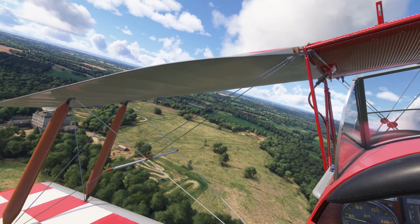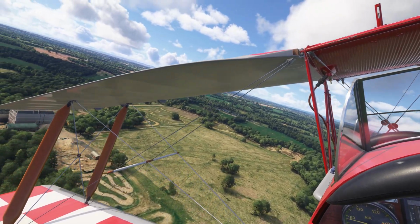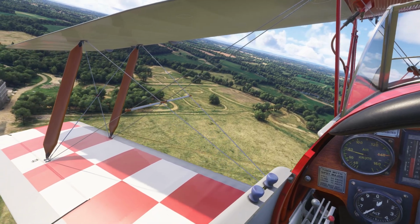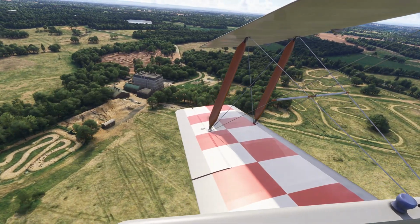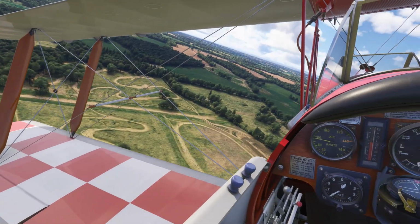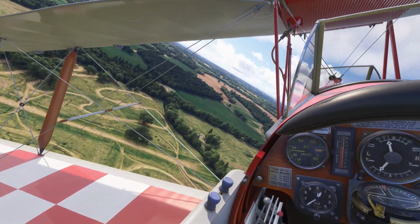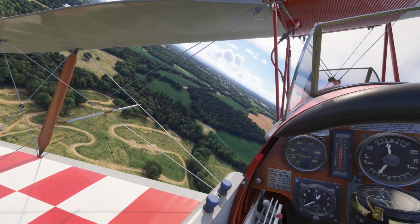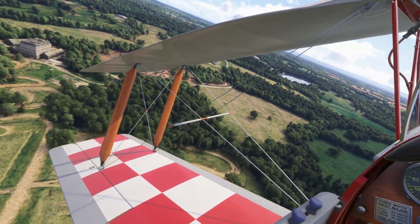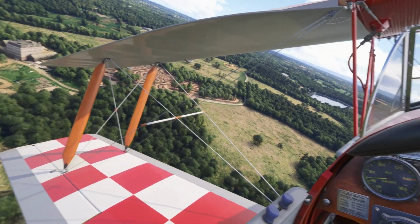Hardwick RC track, quad sport, leisure and Hardwick motocross. So it looks like it's motocross, quads and a bit of RC car stuff thrown in as well. You can just see down there. This is actually a really good example of just how good the scenery is in this simulator.